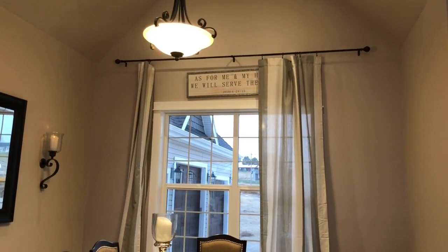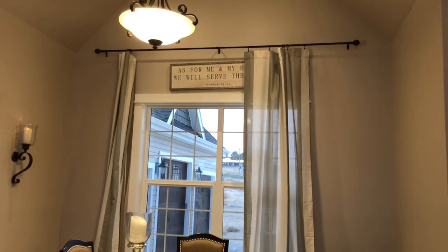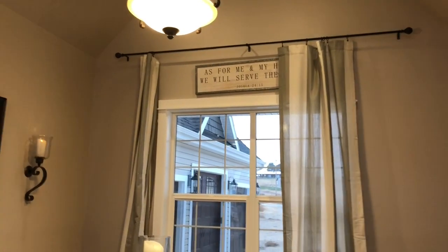And I love this sign, "As for me and my family, we will serve the Lord." Love that one. Joshua 24:15. I got that at Hobby Lobby.